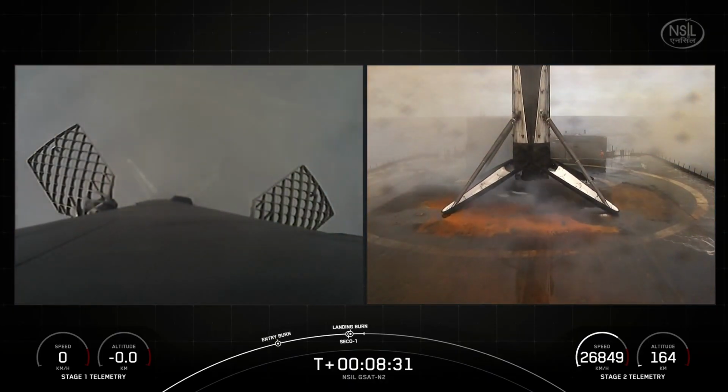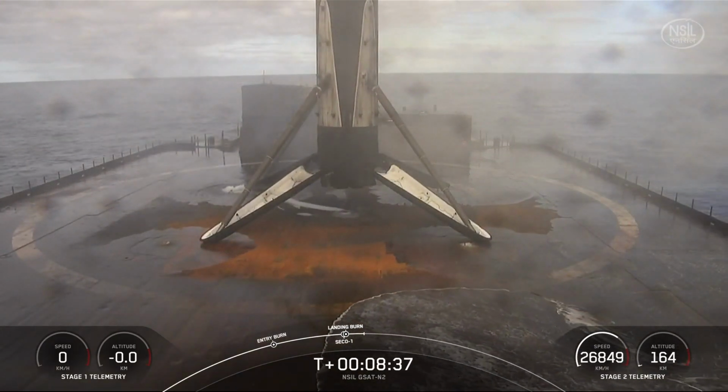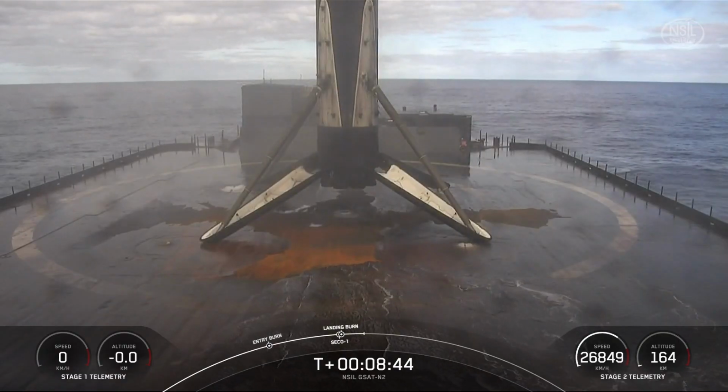Stage 1 landing confirmed. And there you have it. That landing marks SpaceX's 371st recovery of an orbital class rocket, which includes first stage landings for Falcon 9 and Falcon Heavy. We did also hear we had a nominal orbit insertion on the second stage.